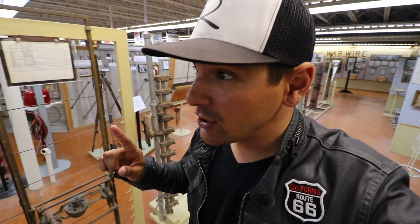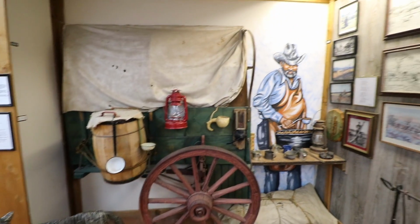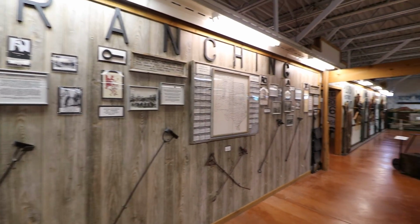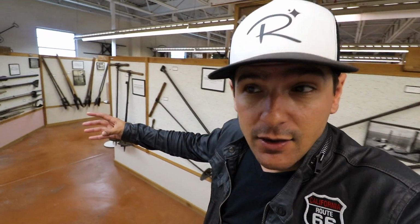Basically, in one generation, it went from wild plains full of Native Americans and buffalo to covered wagons to railroads. And with the railroads, telegraph poles, settlers, barbed wire, farms, towns, electricity, automobiles. You get the idea. The land was tamed.